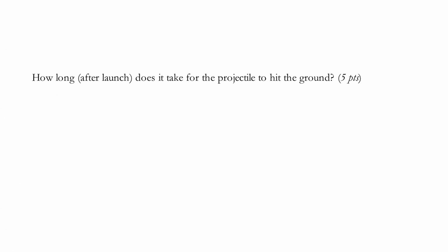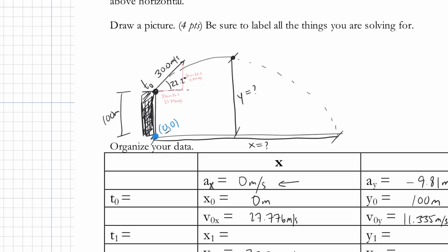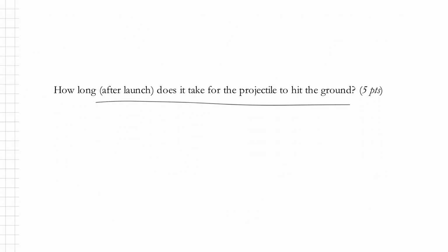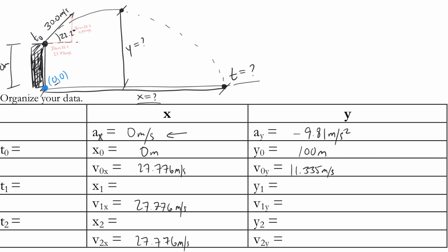How long does it take the projectile to hit the ground? So we want to know the time. Okay, so we want to know t equals question mark. Okay, so x and t are in reference to the same point. And if it's normal, I will ask for the speed. Oh yeah, how fast is the projectile moving when it hits the ground? Okay, so when it hits the ground, I want to know the velocity or the speed on this angle. So v equals question mark.